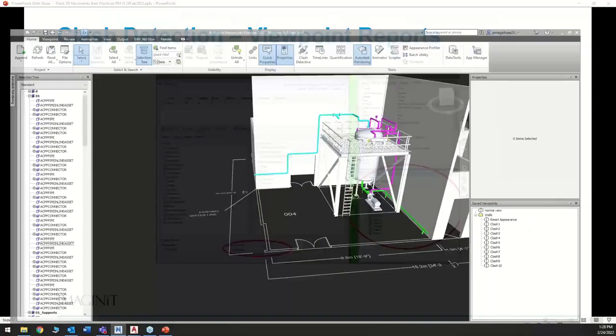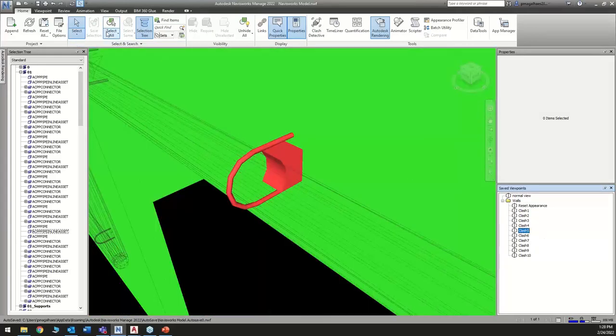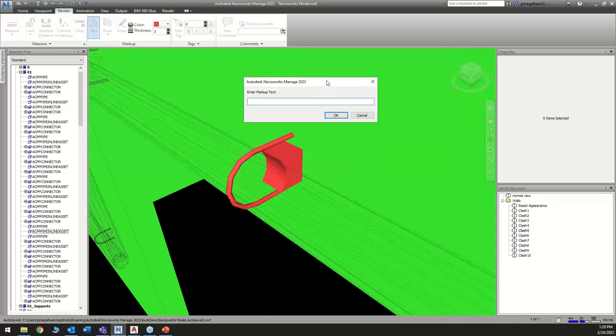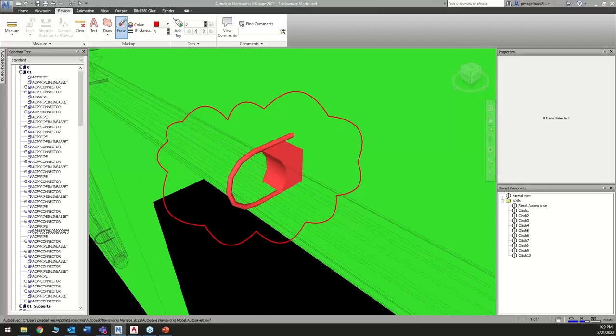So, for example, in Navisworks, you can only make any annotations once you have a viewpoint saved. So we save the clash and now we go to review. And because we are in the viewpoint clash 5, we can actually use text and we can say use pipe support XYZ or something like that. That's not a clash. This is not a real clash, so it doesn't really matter. But just to give an example, we could also make revision clouds. And we can erase our notes if we choose to. So that's also why it's important to save the report as a viewpoint.